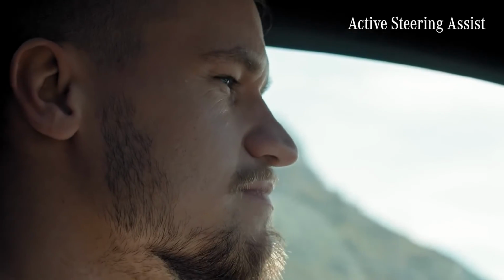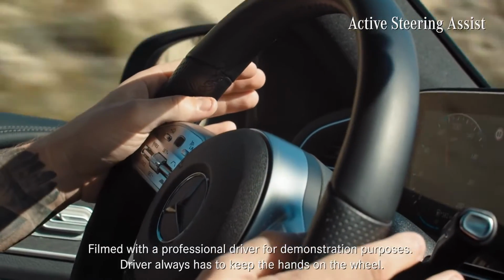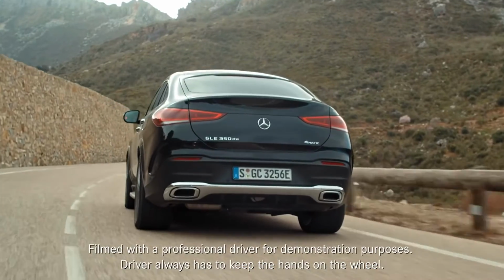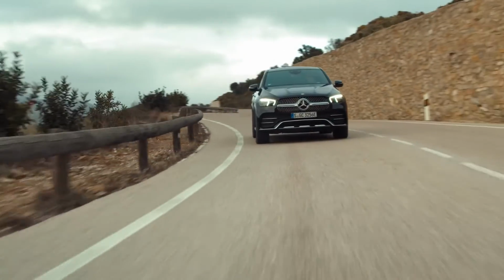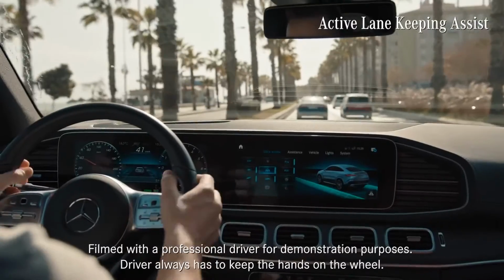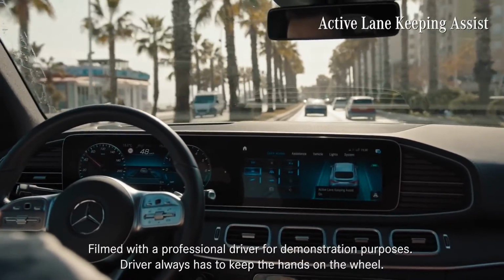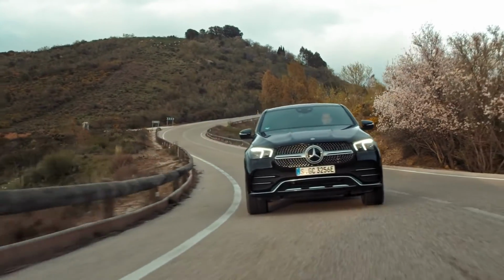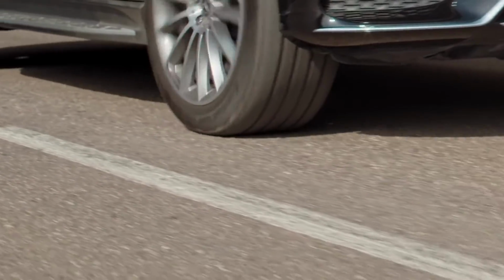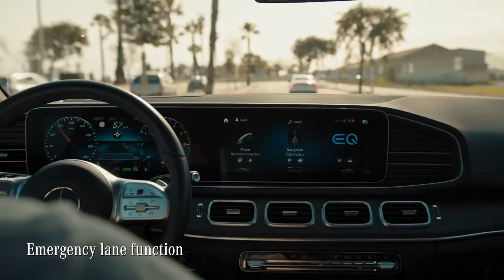Active steering assist helps the driver to keep the vehicle in the centre of its lane, on straight roads, in slight bends, on motorways and highways, by gently turning the steering wheel. The GLE Coupé's active lane keeping assist can warn you when you unintentionally cross a line. It can even assist you directly by braking the wheels on one side of the car. In tailback situations, even the formation of an emergency lane is supported.